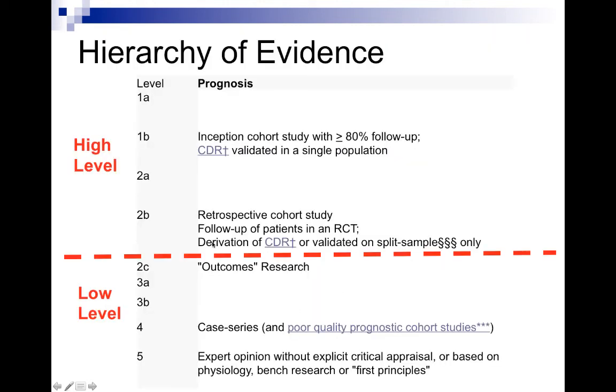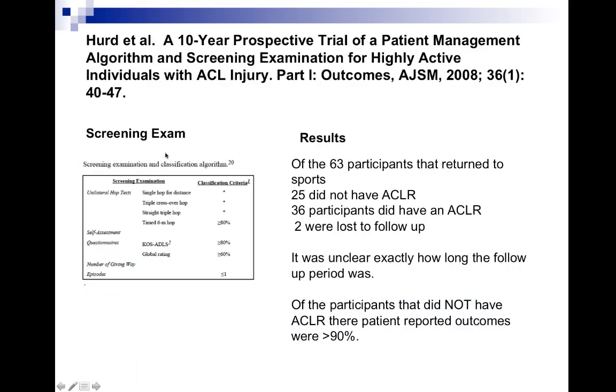So it doesn't help us understand how to adapt our expectations or manage the expectations of the patient based on her particular strength value. Contrast that case series study, which is considered low level, with one of these high-level studies, either an inception cohort study or a retrospective cohort study. I've selected a retrospective cohort study to illustrate this contrast. Let's examine this retrospective cohort design done by Dr. Hurd, who evaluated 10 years of data from a single physician's office. They looked at all participants who had gone through this screening examination for returning to play without surgery, and were able to follow all of them but a few patients over that 10-year period, which is pretty impressive.